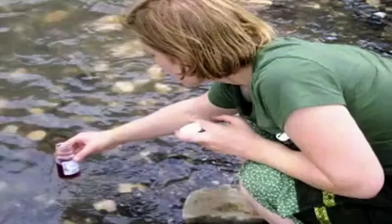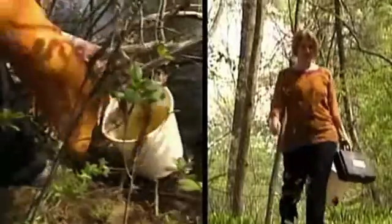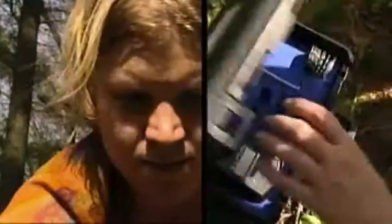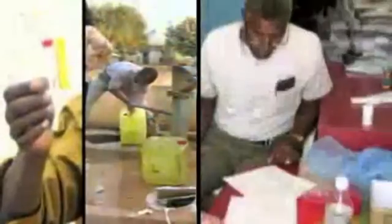My name is Danielle Lantain, and I'm an environmental engineer. I help people make their water safe to drink. I work in the diarrheal diseases epidemiology team of the Centers for Disease Control and Prevention, and our mission is to protect health. In the developing world, we'll go for 2 or 3 or 4 weeks and work with the team on the ground and teach them about water and sanitation.